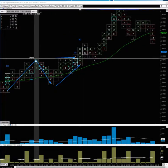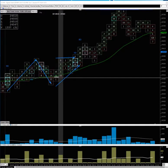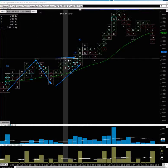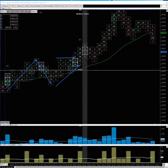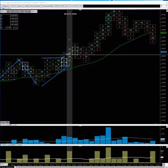What is it absorbing? It's absorbing supply at resistance, the former resistance level, and what happens is you have higher low, higher low, higher low, higher low, and it's like all coming to it. What is that, like a triangle or apex? And then the market is on a springboard, and what does it do from the springboard? It breaks out. The breakout has 2800 and 2000 contracts here, so there's volume on it.